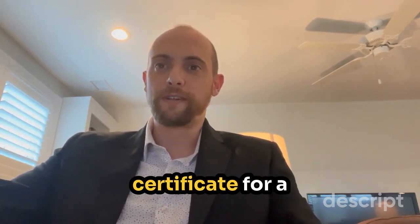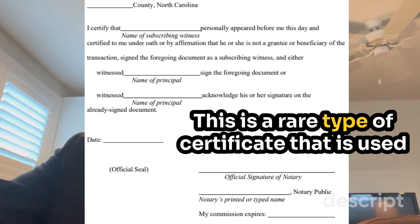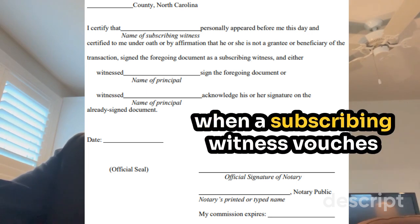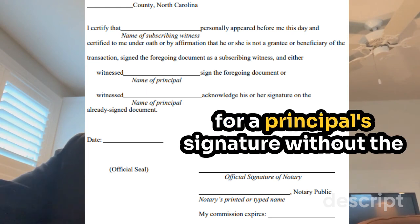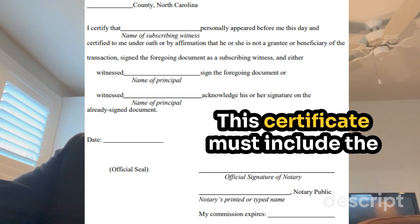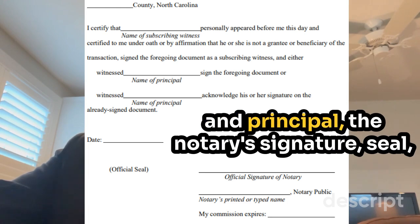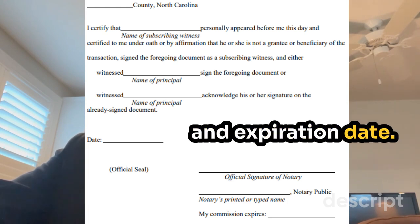Verification or proof certificate for a subscribing witness. This is a rare type of certificate that is used when a subscribing witness vouches for a principal's signature without the principal appearing before the notary. This certificate must include the venue, names of the subscribing witness and principal, the notary's signature, seal, and expiration date.